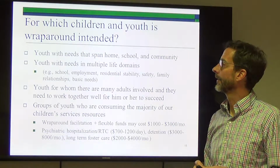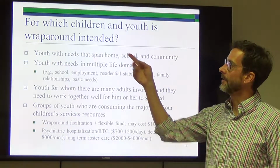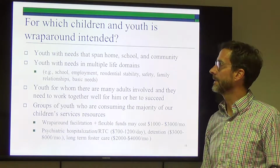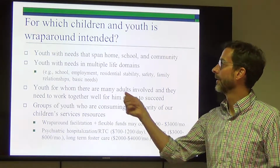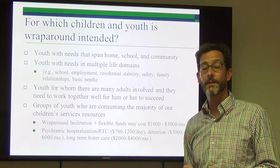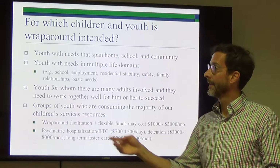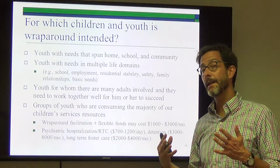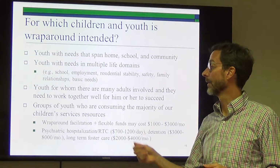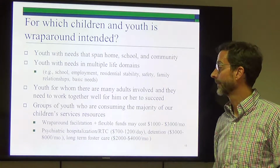Okay. So again, for which children and youth is wraparound intended? The youth with needs that span home, school, and community, those with needs in multiple life domains, those for whom there are many adults involved, and those adults need to work together well for the youth to succeed. And finally, the youth, taking a look at it from a system perspective, wraparound is for the young people who are consuming the majority of our children's services resources.